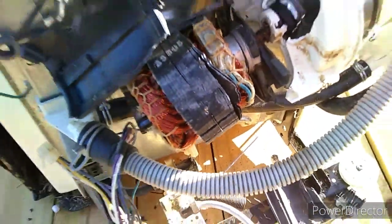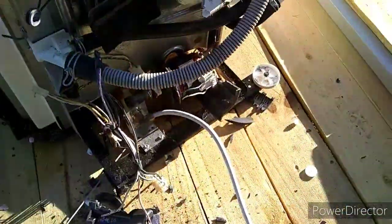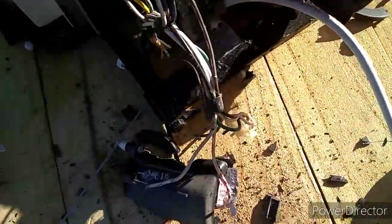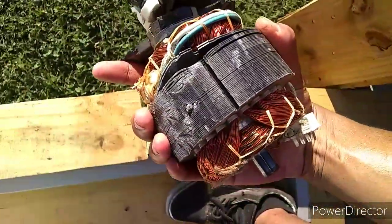I'm gonna try to, because it's really heavy. So all right, here we go. Let's pull it over here, behind here, so nobody sees. Close to getting this thing out. There we go. And that's it. That's all I have to do. That's a bad boy right here, guys.